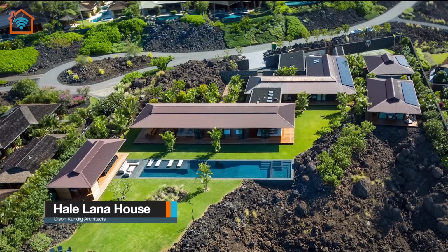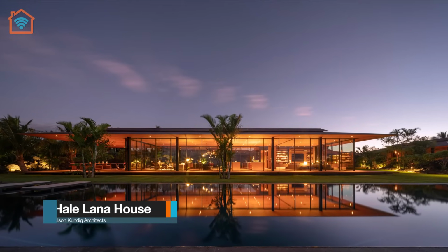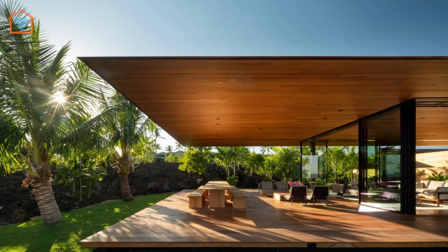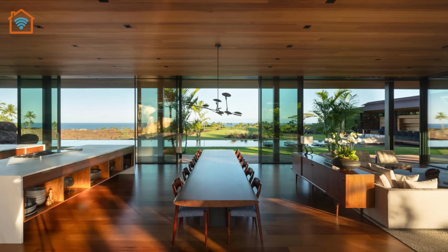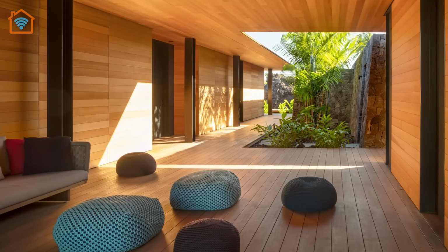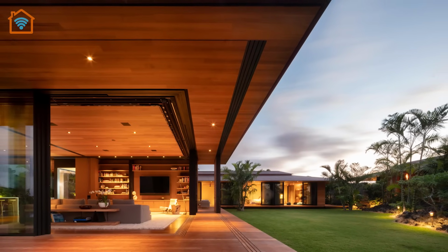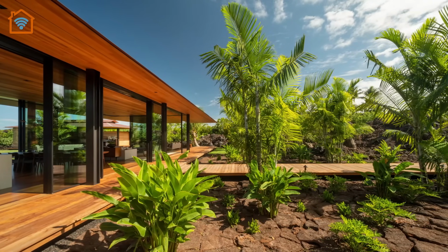Let's visit Hale Lana house designed by Olson Kundig architects. This 17,200 square foot family retreat on Hawaii's Big Island takes the form of several canopy-like pavilions dispersed around the site, linked by elevated wooden lanais and a series of gardens. Hale Lana, which translates to floating home, appears to hover over the site's lava fields and dense gardens.